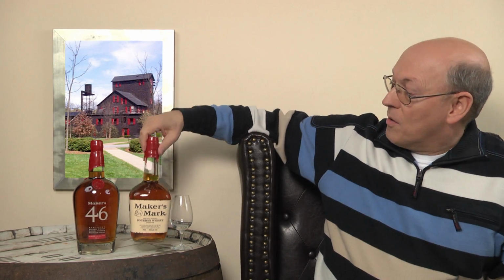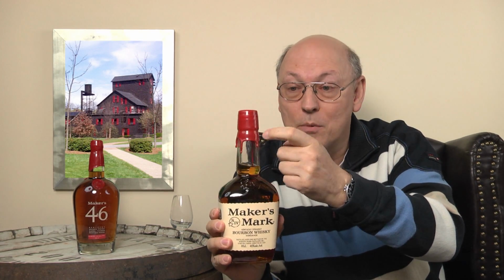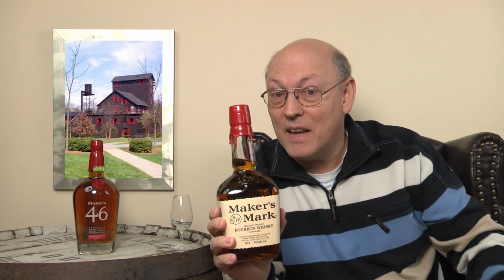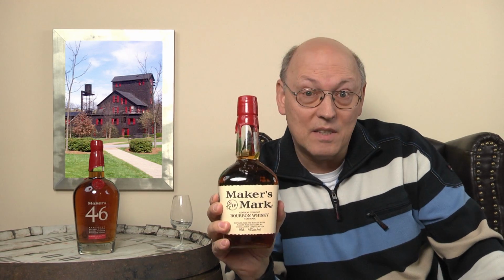Today we're in Kentucky and we taste the Maker's Mark Kentucky Straight Bourbon whiskey. You might have seen this bottle on the shelves with this wax sealing on the top. It's quite hard and it's put on the top by hand. Every bottle is sealed by hand.